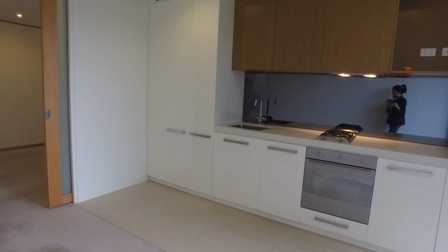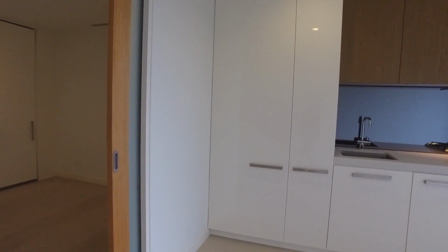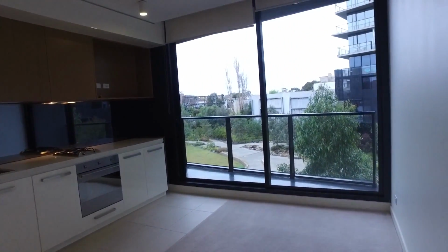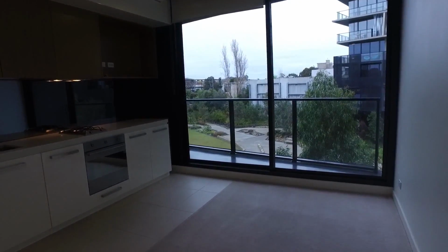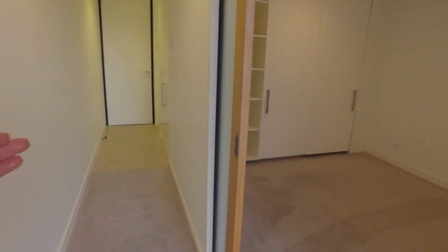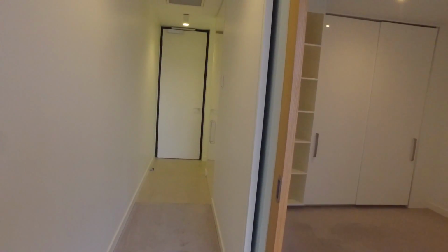As you can see, I'm in the living and kitchen area. Directly ahead here, I've also got the bedroom, and to the right-hand side, we've got our laundry and also our bathroom and our entrance just coming through here.